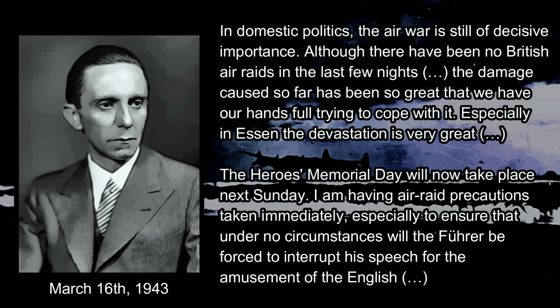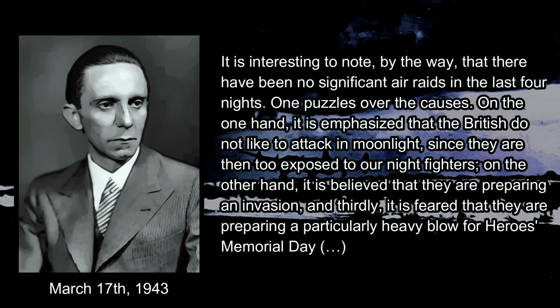The Heroes' Memorial Day will now take place next Sunday. I am having air raid precautions taken immediately, especially to ensure that under no circumstances will the Führer be forced to interrupt his speech for the amusement of the English. It is interesting to note, by the way, that there have been no significant air raids in the past 4 nights. One puzzles over the causes. On the one hand, it is emphasized that the British do not like to attack in moonlight, since they are then too exposed to our night fighters. On the other hand, it is believed that they are preparing an invasion. And thirdly, it is feared that they are preparing a particularly heavy blow for Heroes' Memorial Day.